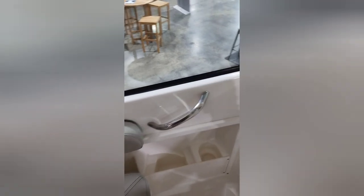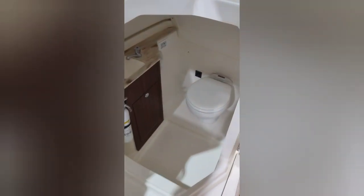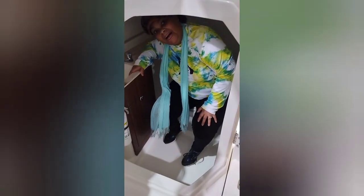Hey, Darlene. You ain't gonna believe this. It's got a sink and a head in this thing. Darlene, it's got a sink and a head and a little hole. A toilet. No bed. That's all I need. We got more room.